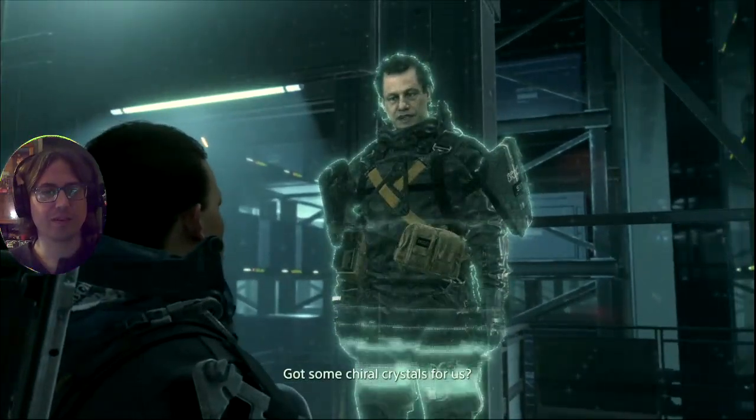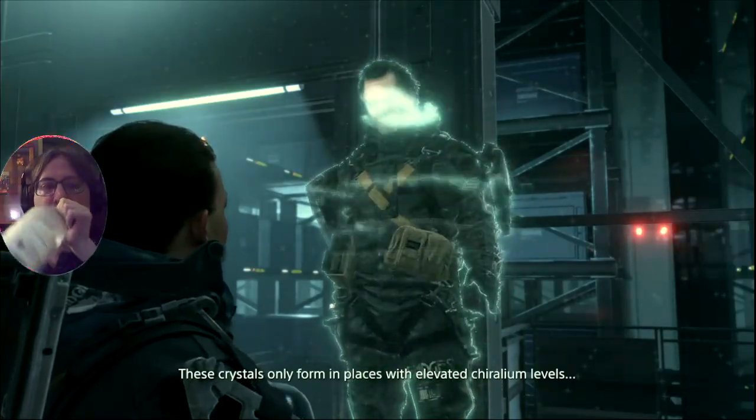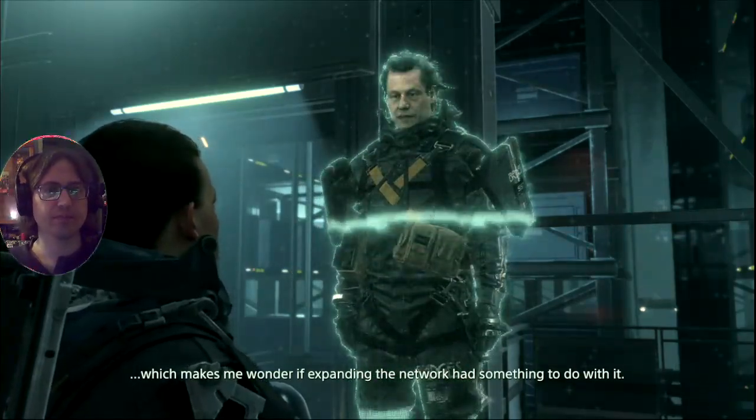Got some chiral crystals for us? These crystals only form in places with elevated chiralium levels. Which makes me wonder if expanding the network had something to do with it.